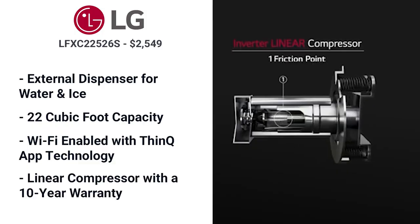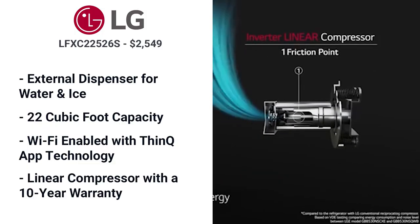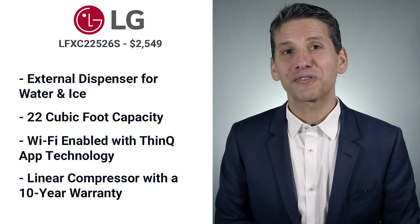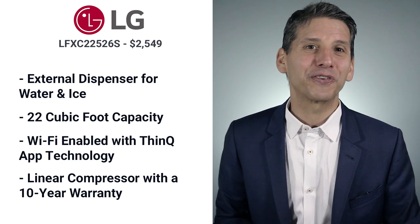LG has a linear compressor. It pumps cold air faster than a traditional compressor with fewer parts. And LG actually warranties their compressor for 10 years versus 5 for the competitors.